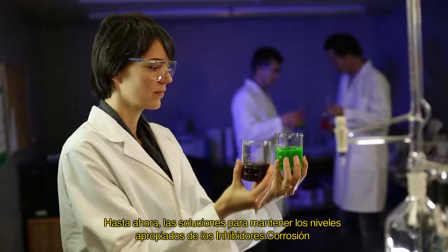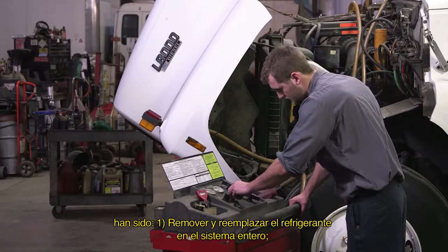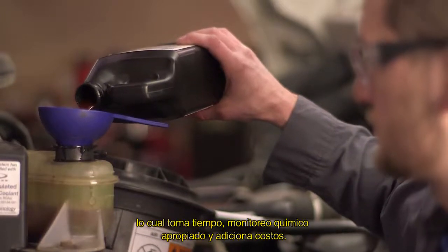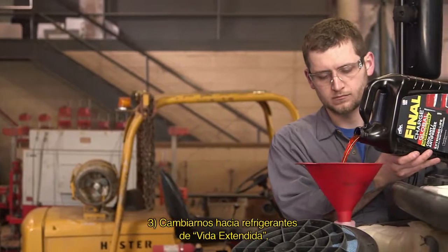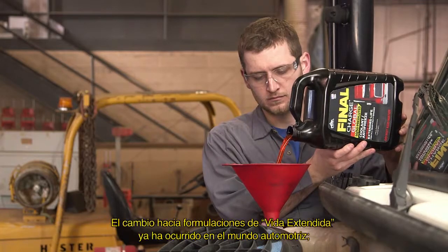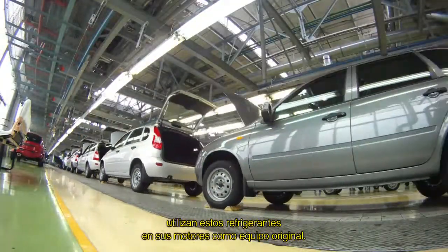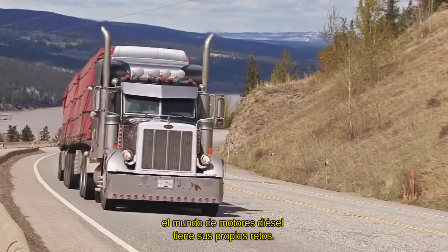Up till now, the solutions to maintaining proper corrosion inhibitor levels have been to: 1. Flush and refill the coolant in the entire system, which is costly and wasteful. 2. Add supplemental coolant additives known as SCAs, which requires time, proper chemical monitoring, and adds costs. Or 3. Move to extended life coolants, which last a long time and require no SCAs. The conversion to extended life formulas has already occurred in the automotive world, where all OEMs use extended life coolants as original fill. But when it comes to coolant, the heavy-duty diesel world has its own unique challenges.